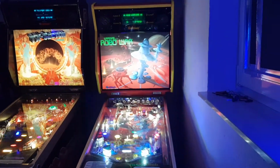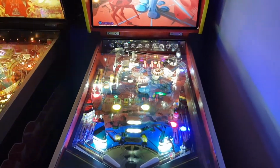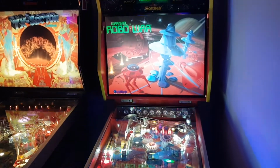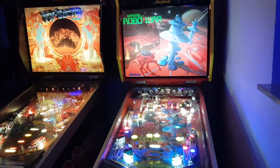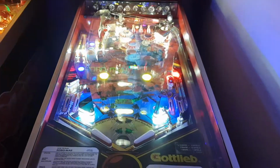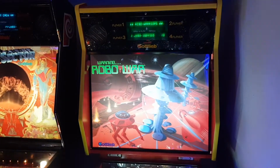The other problem was Premier, the company was actually Premier at the time. I guess it wasn't Gottlieb, but Premier was exporting a lot of machines to Europe at the time. Looking one day on an Italian classifieds, I found somebody in Italy. He was kind of a flea market or a junk dealer, and he was selling this Robo-War. Let me show you pictures of what it looked like before.